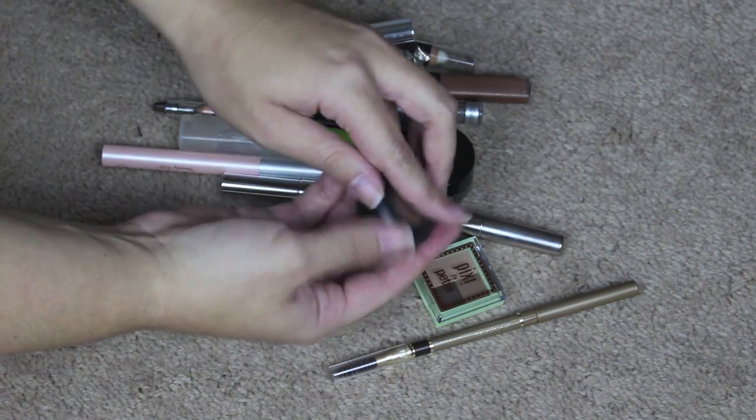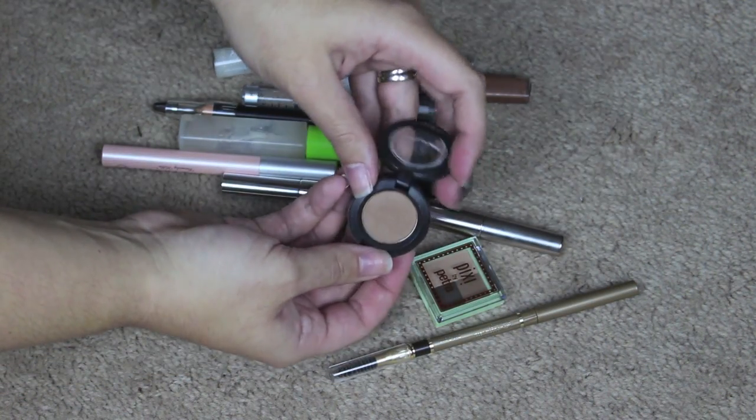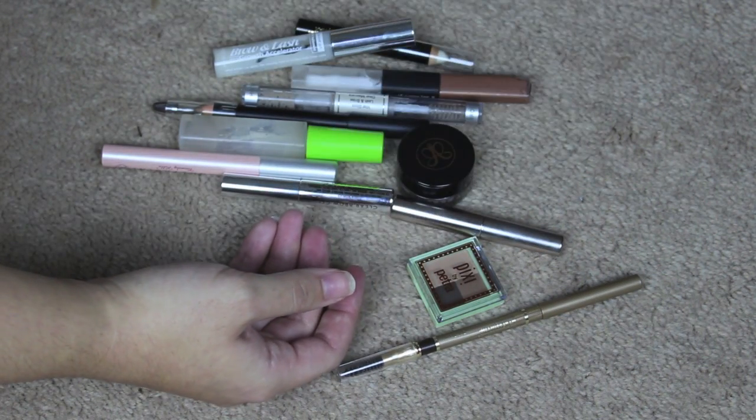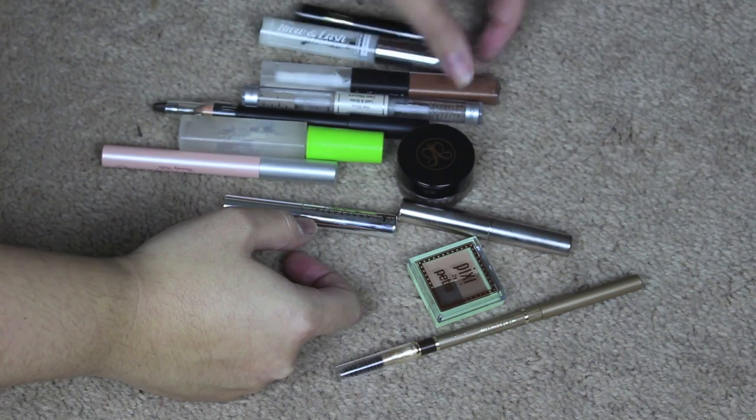It's in the color Cork, but I was using this for a brow product. It tends to work really well with my brow color, so I'm definitely keeping that. So I am going to be getting rid of this.